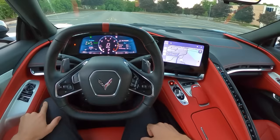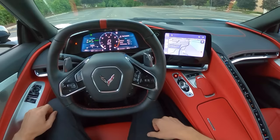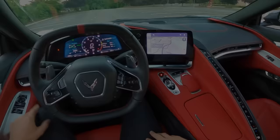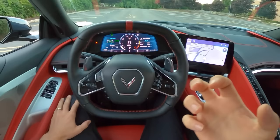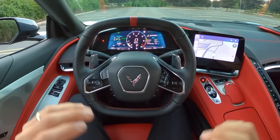Well, guys, we're finally here. We have a C8 Corvette to test this week, and I wanted to give you some first impressions on what this thing has been like to drive. The word here is refined. If I had to sum this whole car up in one word, it would be refined. This is the next evolution of the Corvette. It's one of the best modern sports car interpretations I've driven, and there's a lot more to come.